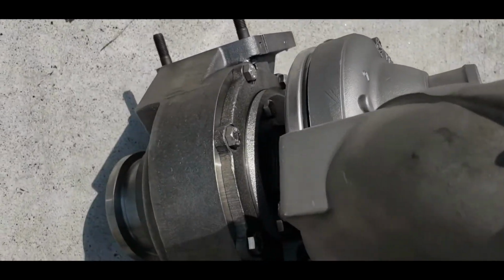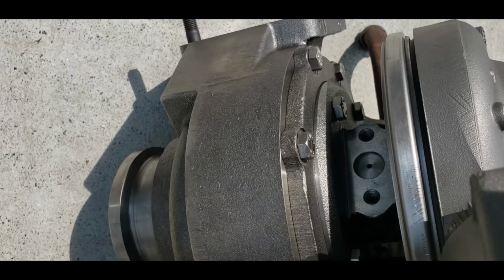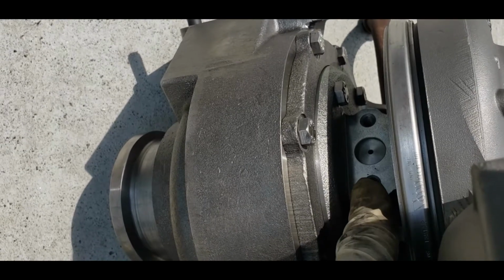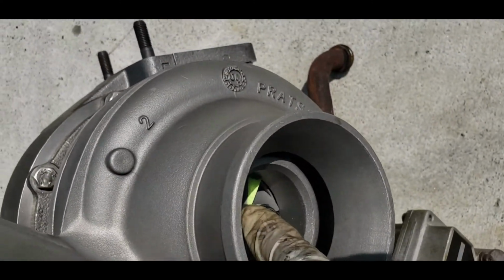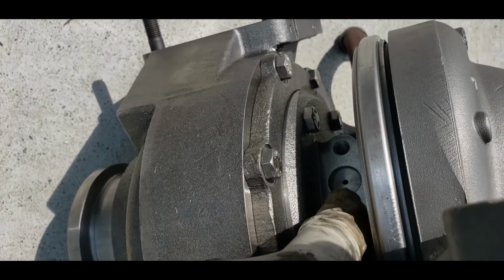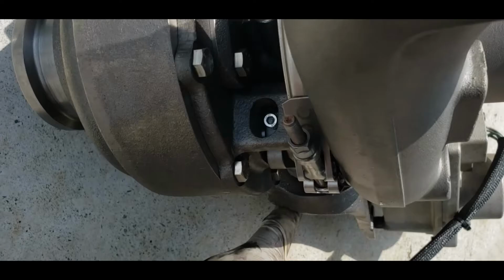So I'm going to put this on a workbench, and any turbo, you're going to have to prime it. You need to get whatever oil you're going to use for that vehicle, and it must be clean oil. And you'll put it in a vise, and we're going to turn this shaft and continue to pour clean oil inside of the internal port until it starts coming out of the external port on the bottom.